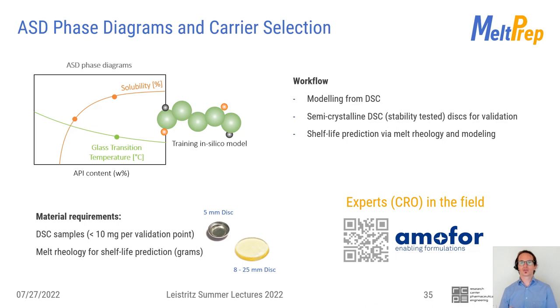But rheology can also address an important formulation topic, stability. There is a research group of Professor Sadowski in Germany. She and her team have developed an approach to determine phase diagrams via DSC and use rheology data to predict the stability of an ASD at a given concentration. Their method is published and freely available, but requires some background knowledge in the field. If you're new to this topic and need quick help, I can recommend reaching out to their university spin-off called Amofor. They provide this as a service.